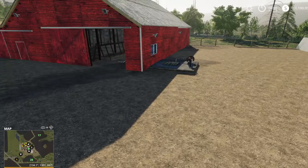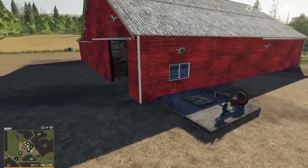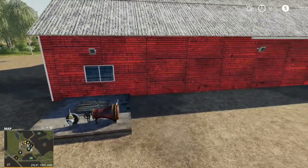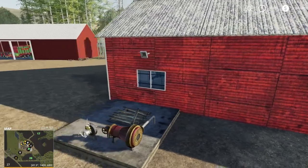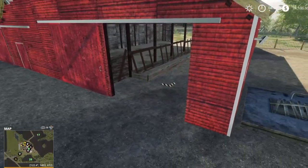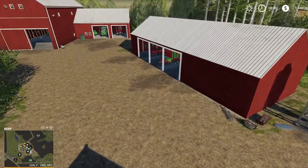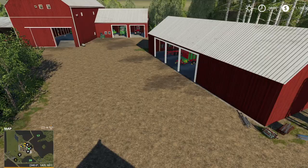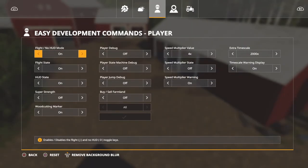But what I would like to do with some of my cash, a big chunk of it, is we're going to buy cows. I don't know how many cows we can get in this. I would assume maybe 200 to 400, something like that. I really don't know. But we'll figure all of that out. First things first, let's turn off my flying abilities here. I'm done flying, and off they will go. Boom. All right, so no more flying.